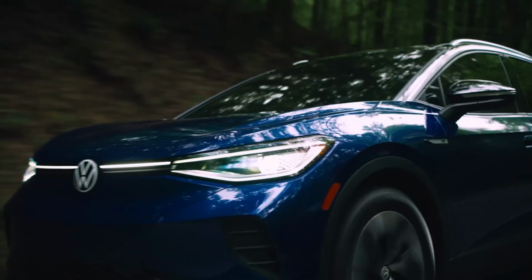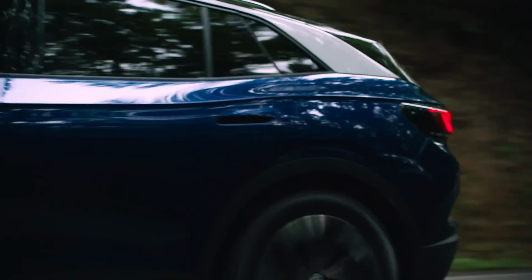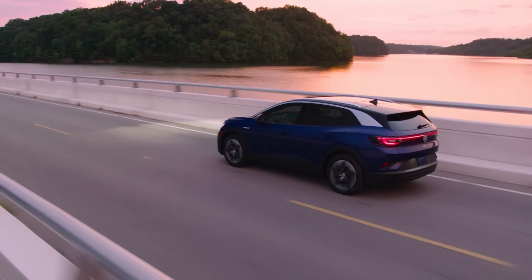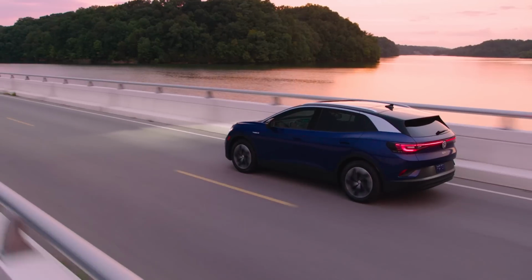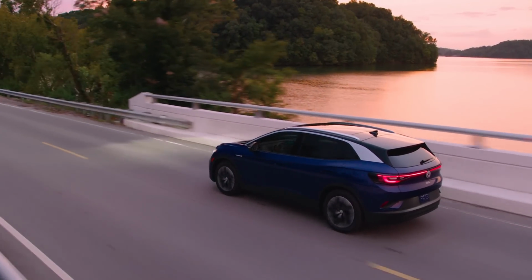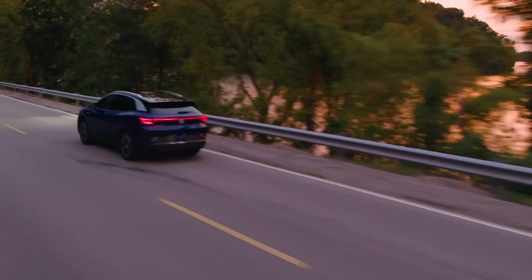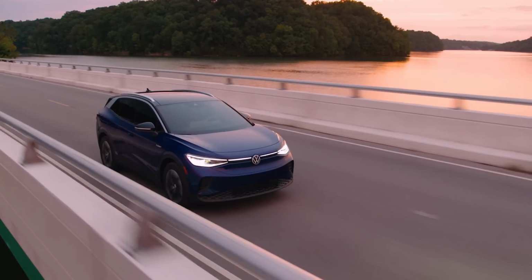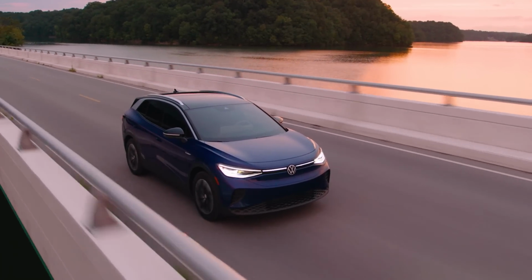I'm looking forward to more time with an ID4 where I can perhaps do a more thorough test drive. Maybe once the vehicles are out at the dealerships, I can grab one from a dealership and take one for half a day or so. But until then, I'm impressed. I think the ID4 is going to do well. I think Volkswagen has a winner, and this is just the beginning for the ID brand.